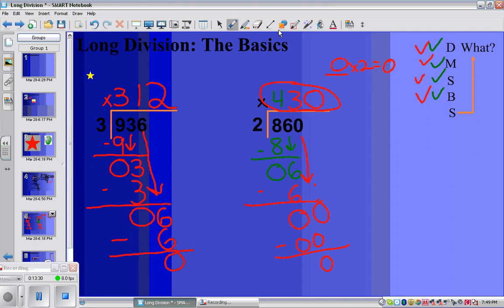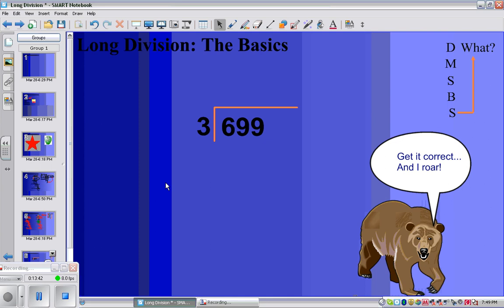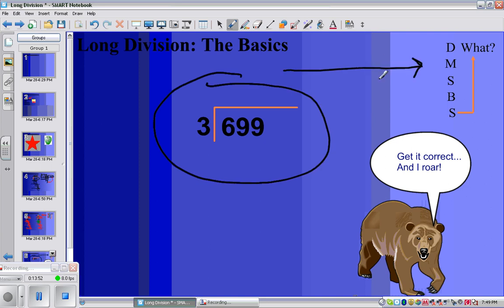If you got this one correct, you deserve more than a gold star. How about this time? A gold star and a smiley face. All right, now it's your turn. It is time to show off. What I would like you to do is on your whiteboard, do this problem. Don't forget to write your letters. Check them off as you go. When you are finished, bring it to the teacher.